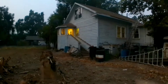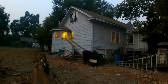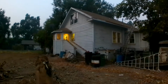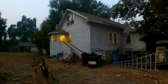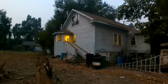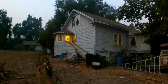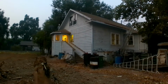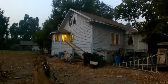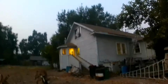The main house right here in the front was built in 1909, and when I looked up the information on that house, it says that it's a 6-room, 6-bath apartment house, and I'm not sure if that's what it was back in 1909 or if it was just a single residence house. It's a big house. I think it was over 2,600 square foot or something like that.